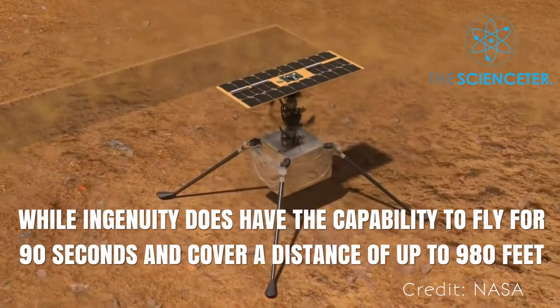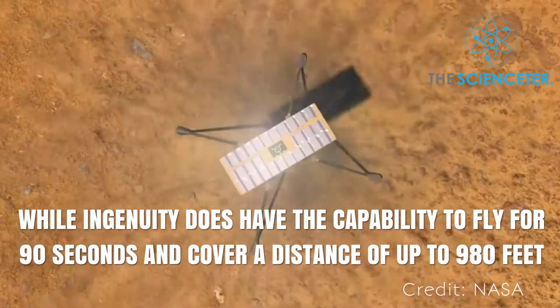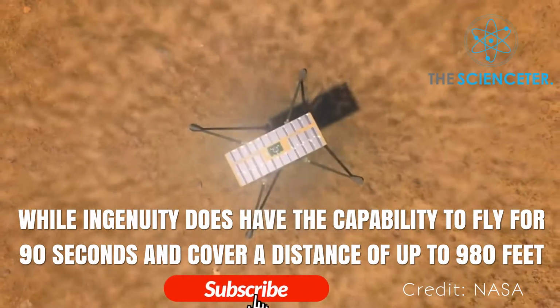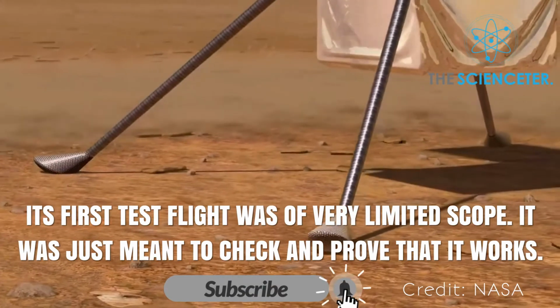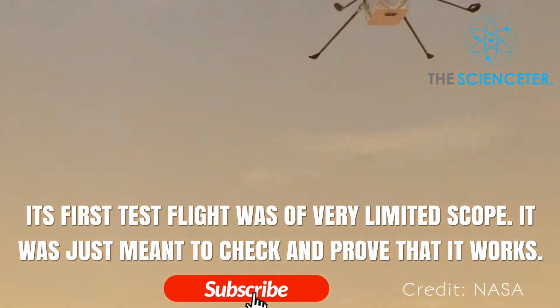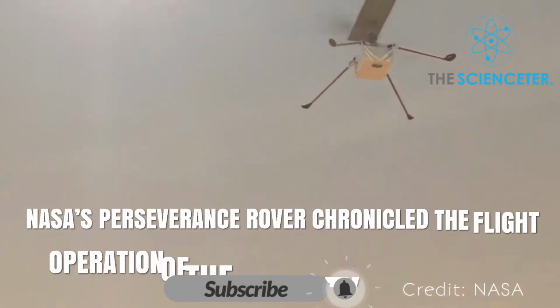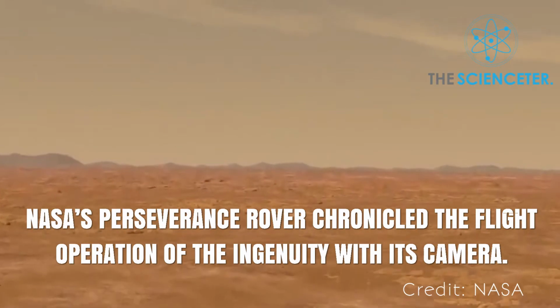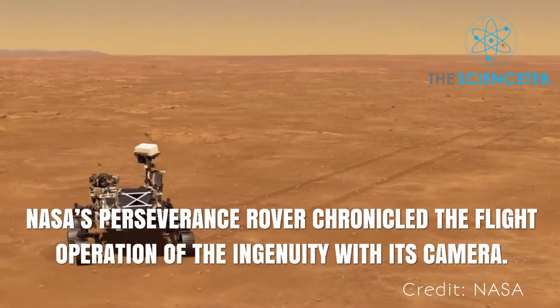While Ingenuity does have the capability to fly for 90 seconds and cover a distance of up to 980 feet, its first test flight was of very limited scope. It was just meant to check and prove that it works. NASA's Perseverance rover chronicled the flight operation of the Ingenuity with its camera.